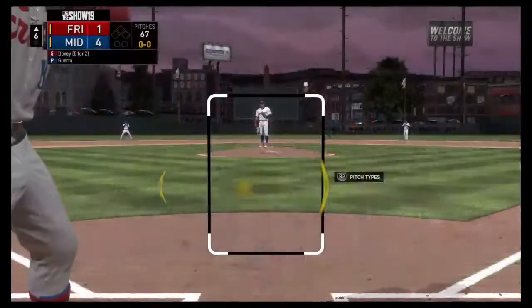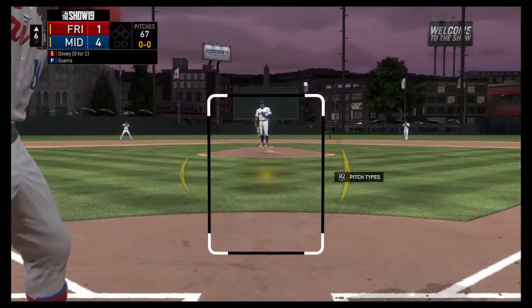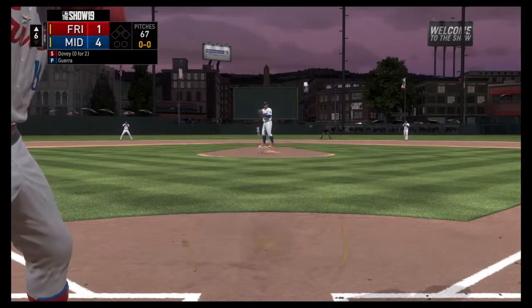Stepping in, number 13. He started out the evening 0 for 2 so far.